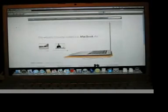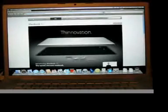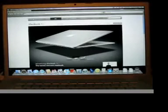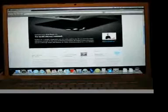This is another one of my Macworld 2008 videos. Okay, let's see. The world's thinnest notebook, the MacBook Air. Very thin, pretty cool design. Let's roll through the pictures. It's very thin. It's pretty cool.